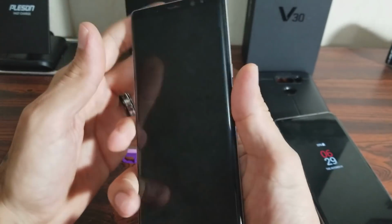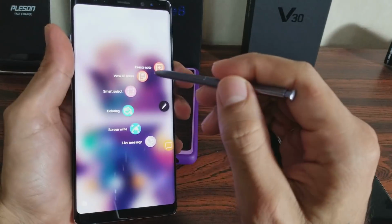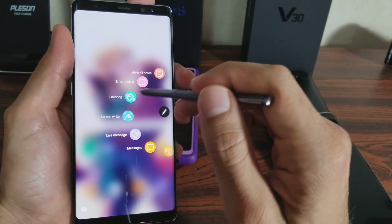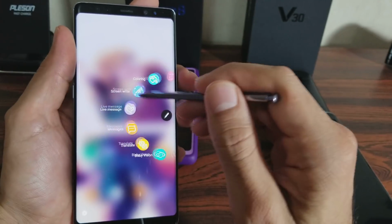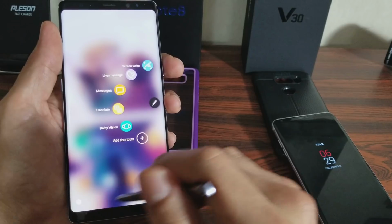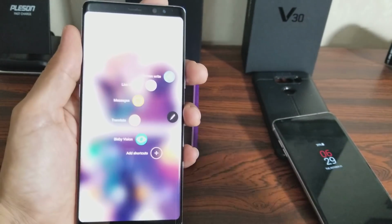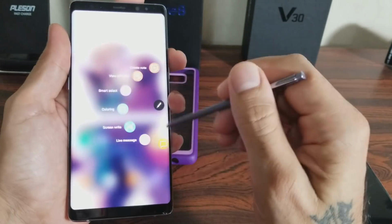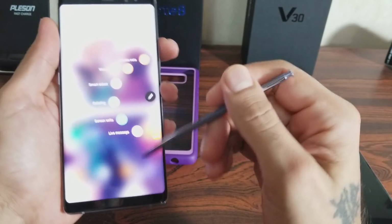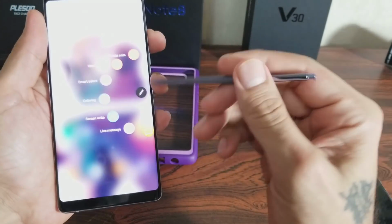One of the features of the Note 8 is the S Pen. You could do a whole bunch of different stuff with this. You could create notes, you could smart select, you could color, screen write, you could do live messaging, you could just use it regular as the stylus. It's a really, really nice pen. You could use it to sign documents, draw. You can do everything with this S Pen, smart select, translate. You can do everything with this thing.